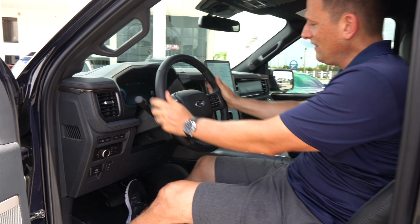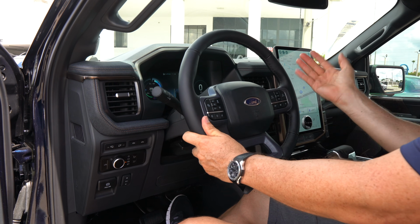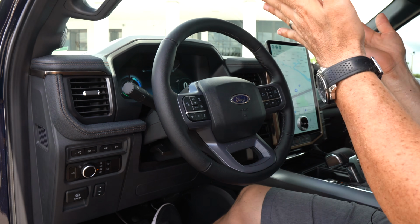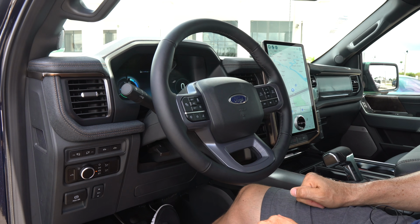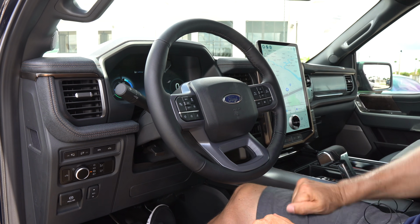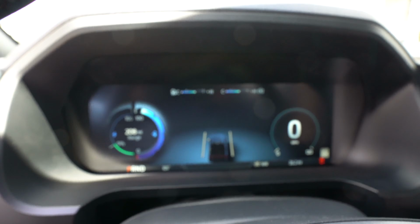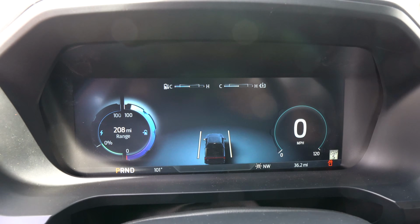Steering wheel, leather's all right. I gotta zonk the horn button. I just wish they would give you a fancy wheel, since this is a fancy truck. That's what confuses me. Manual tilting and telescoping wheel, and then you got your 12-inch digital display, standard display, power, charge, the whole 9 yards.